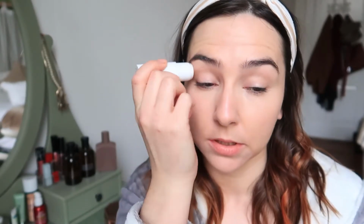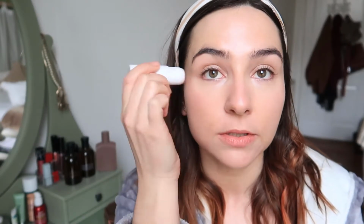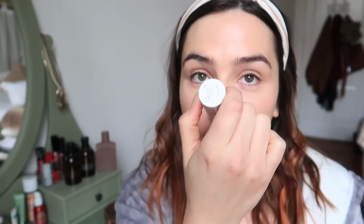Glossier Quartz? Yes, Quartz, couldn't remember there. I try and stamp it on, sometimes I just sweep it on. I would use a different one, but the other ones I've got are maybe kind of pinky, and because I'm doing a yellow look on the eye, I didn't want to go pinky on the cheek because I thought that might look a bit like a paint box.